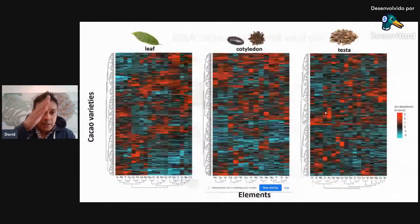Going from left to right, the first heat map is the elemental analysis from the leaf, then we have the cotyledon and then the testa. Across the top, we have the elements, and coming down, we have the different varieties. What we saw was that there were massive differences in the elemental profile across varieties.